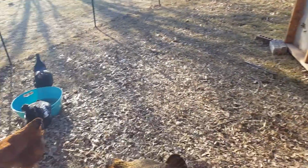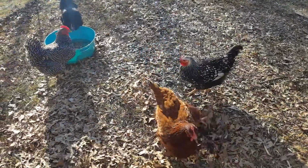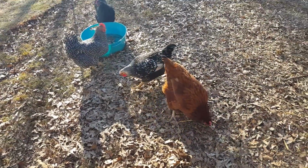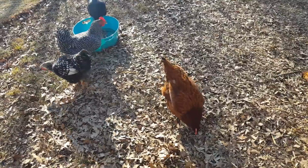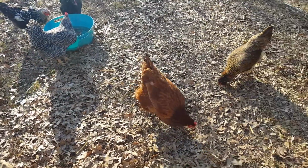Their water that I keep outside froze the other night. The water that was in there was not frozen. I think the happiest thing in the world is a happy chicken. It just makes me happy to look out my window and see them. Better than TV.